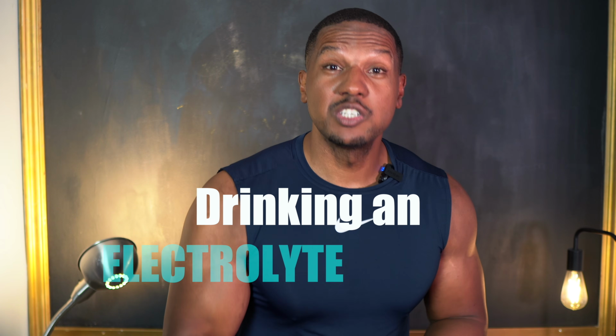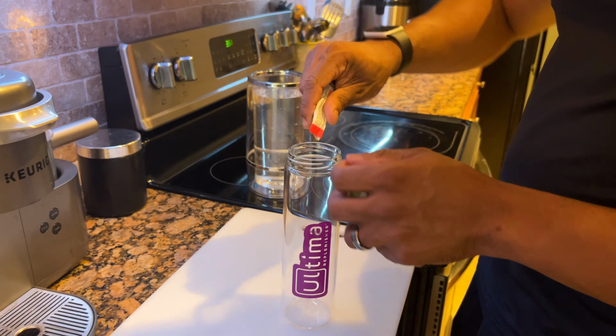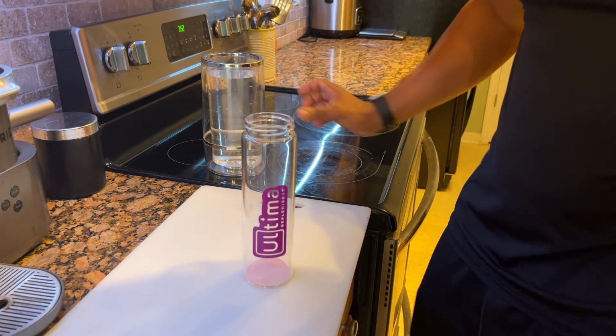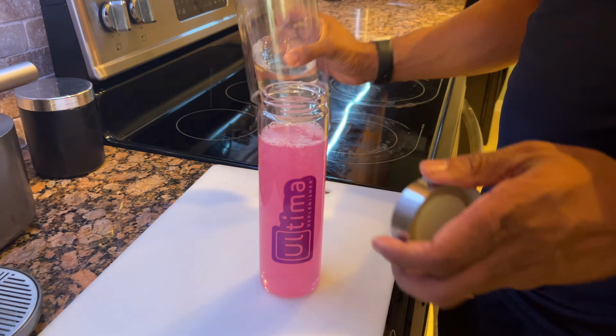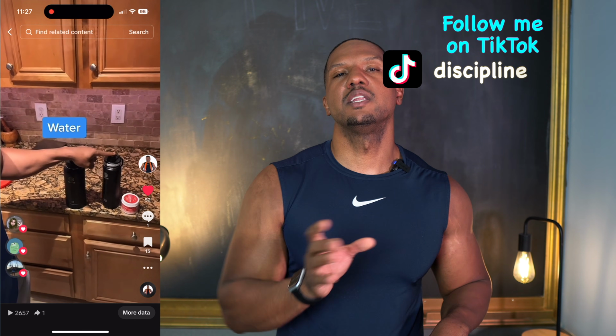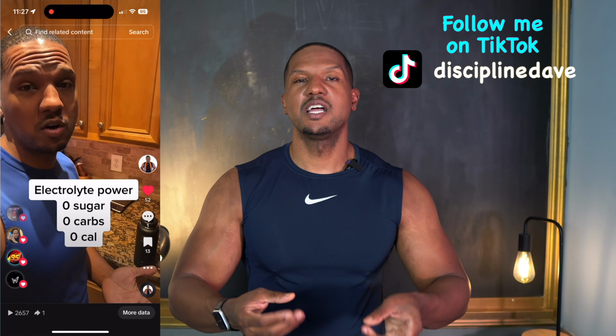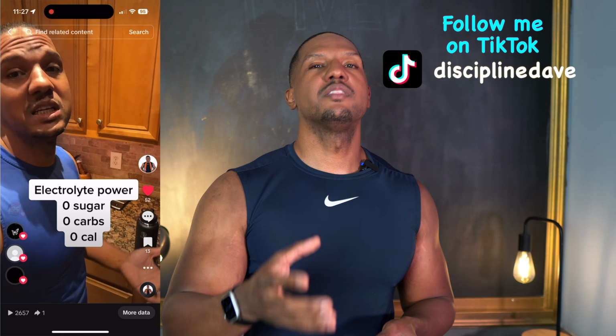So for me, drinking an electrolyte powder was a game changer for me. This workout hack just made everything better for me during my workouts. So what I do is that now I bring 2 bottles when I work out, one with just water and one with water mixed with electrolyte powder. And so about halfway into my workout, I replenish the electrolytes that I lost through sweat with the electrolyte powder.